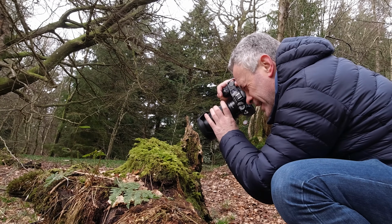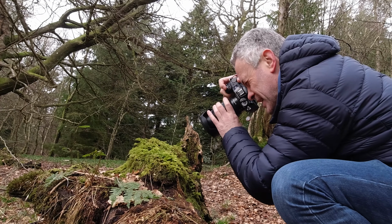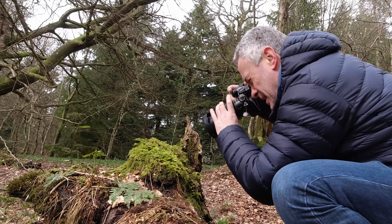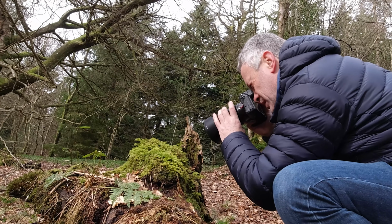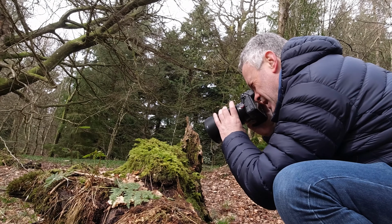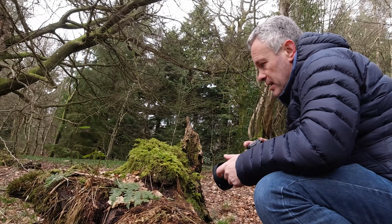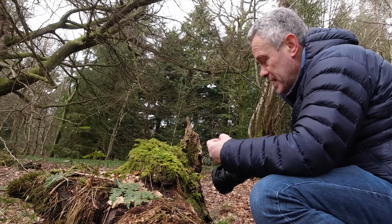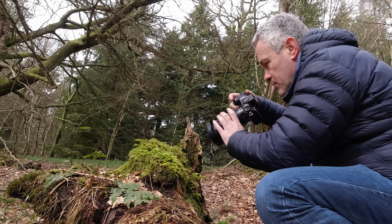What would be great here is a macro lens, because I'm now shooting as close as I can at the 70mm end. But this kind of scene, it'd be great to get in really close on the fronds of the fern here, because there's some really nice detail, and a macro would bring that out. With the Z7, all the megapixels, I can crop in quite a lot, and that'll be quite helpful. So that'll give me some more options.